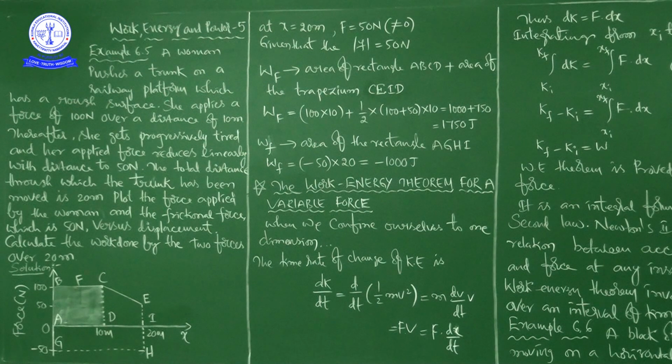Observe carefully. To prove the work-energy theorem for a variable force, first we are going to confine ourselves to one dimension. The time rate of change of kinetic energy, mathematically dK by dt, is equal to d by dt of 1/2 mv squared, that is equal to m into dv by dt into v.